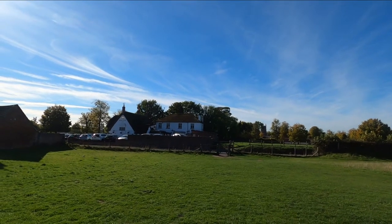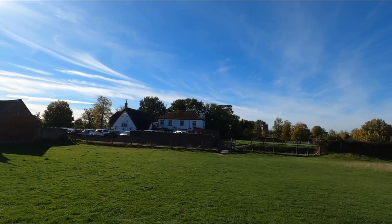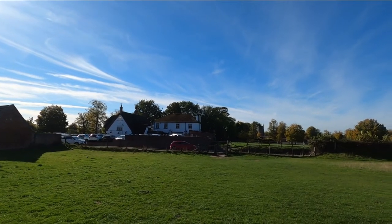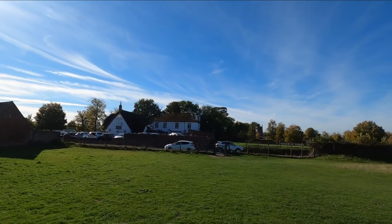So I'm quite happy I don't have to live right in the middle of any stone circle, because I reckon it could be quite intense. But I'm pretty sure these guys are used to it by now.